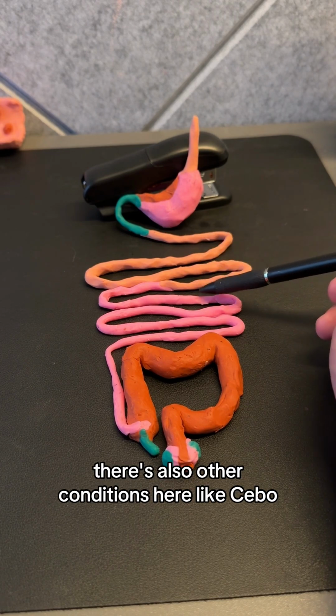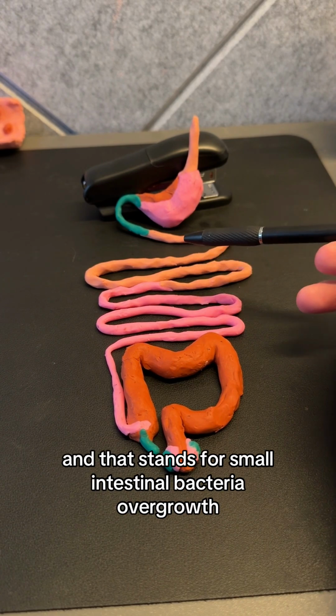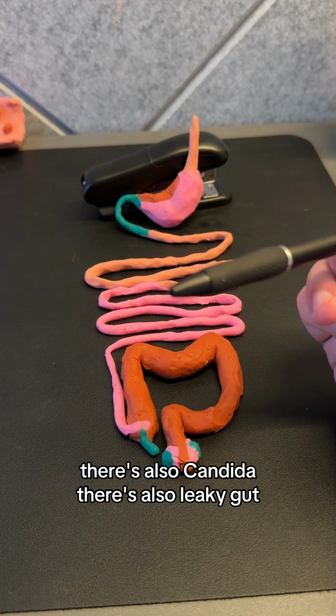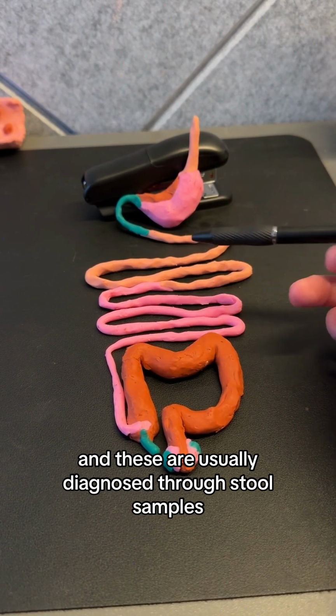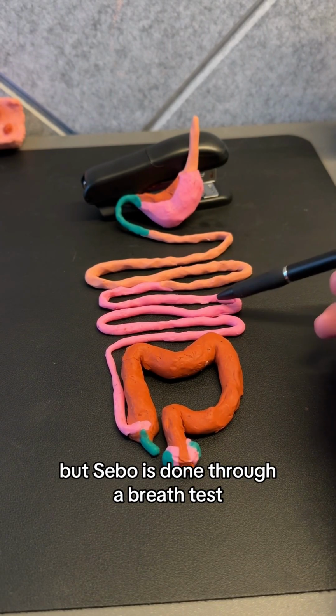There's also other conditions here like SIBO. They do that with a breath test, and that stands for small intestinal bacterial overgrowth. There's small intestinal fungal overgrowth. There's also candida. There's also leaky gut. And these are usually diagnosed through stool samples. A lot of these infections are diagnosed through stool samples, but SIBO is done through a breath test.